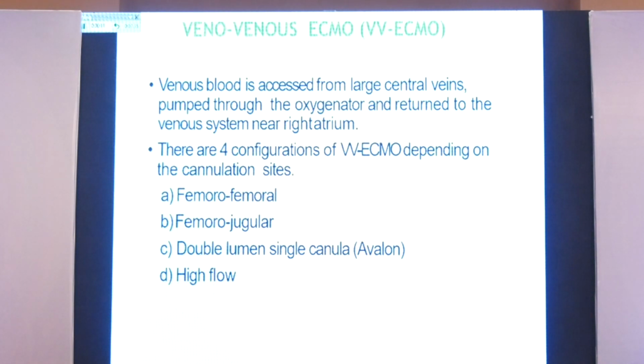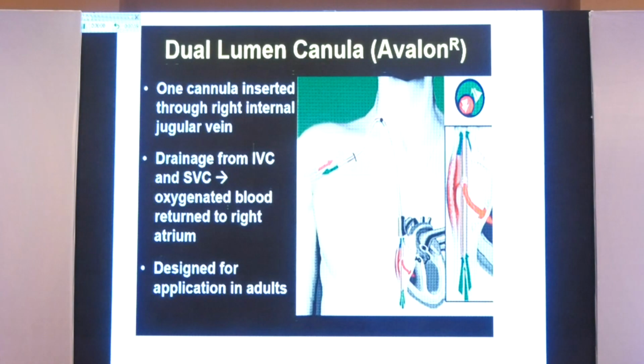It has four types of configuration. More common and important is femoral. From one femoral vein, you get the blood out for the machine, and after oxygenation, it goes in through the other vein. So this is veno-venous. Another configuration is you take the blood out from the femoral and you take it in from the subclavian vein. And this is the double lumen AVL cannula over here. This is a single stage cannula. You can put it in the SVC. It has both options. In the same cannula, you have the access as well as the return. You take the blood from IVC and SVC and you return it towards the right ventricle. And in modern setups, this cannula is being used because this is more convenient, easy to access, and easy to monitor.